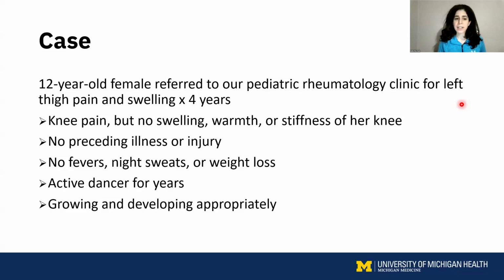As a rheumatologist, I always think about arthritis, and so I ask about inflammatory symptoms. Those would be symptoms such as swelling, warmth, stiffness of joints, especially after periods of inactivity, that improves with activity. And she doesn't have any of those. Thinking of localized pain, she has no preceding injury, but of course this was 4 years ago, and nothing sticks out to the patient or the family. There is no preceding illness. She has no systemic symptoms such as fevers, night sweats, weight loss.